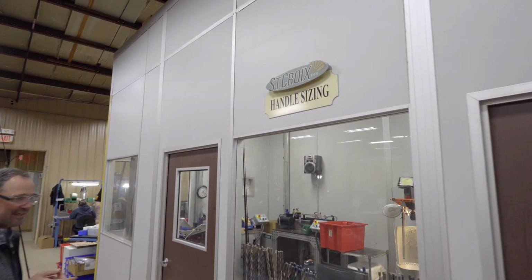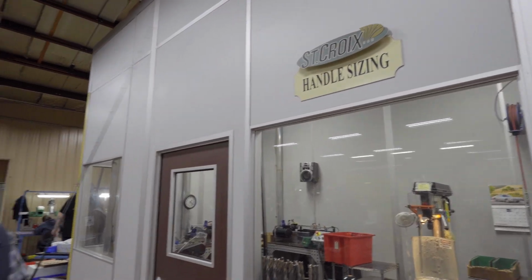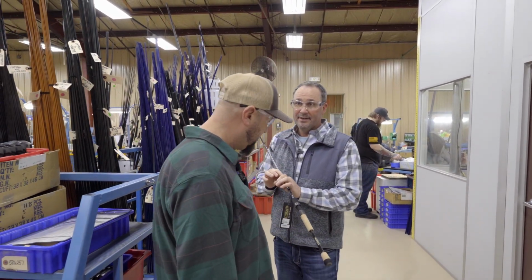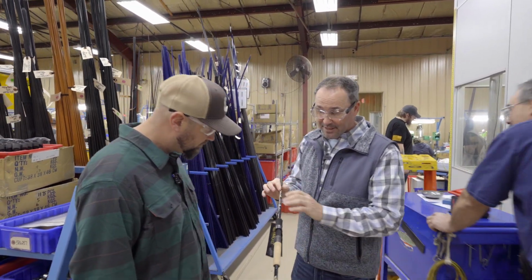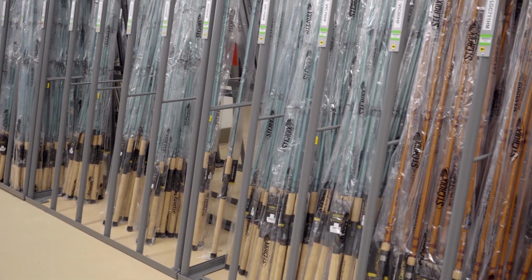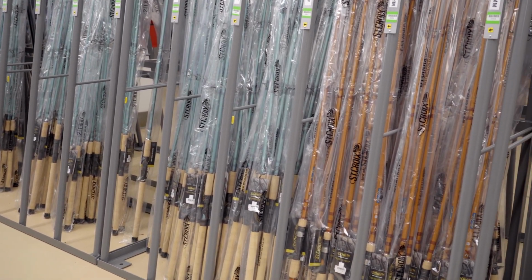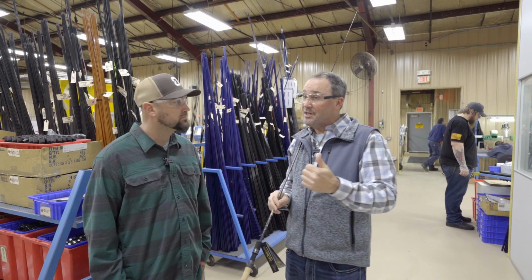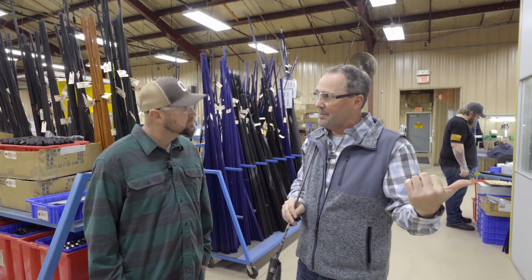So now we're on this side. This is our specific sizing room. You can imagine all of the hundreds of different rod models we make. You've got different blank diameters, right? So different blank diameters are gonna mean different inside diameters and different handle sizes. So all these things, the consistency of it and the sizing, and years and years and years ago, we didn't have this near to this level.